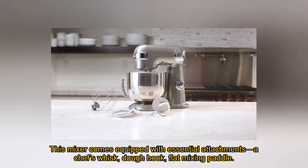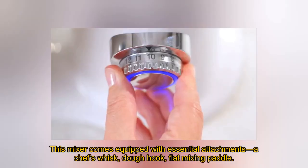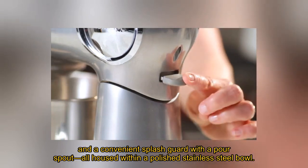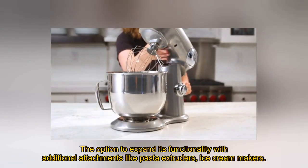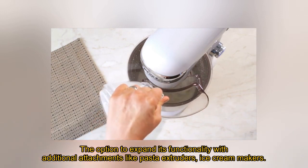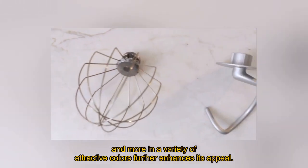This mixer comes equipped with essential attachments: a chef's whisk, dough hook, flat mixing paddle, and a convenient splash guard with a pour spout, all housed within a polished stainless steel bowl. The option to expand its functionality with additional attachments like pasta extruders, ice cream makers, and more in a variety of attractive colors further enhances its appeal.